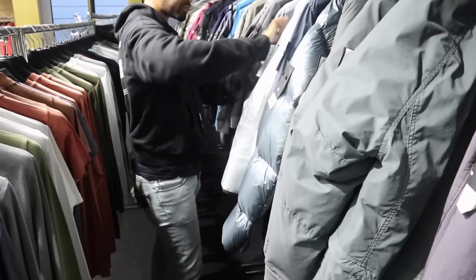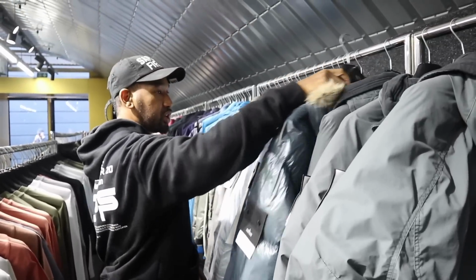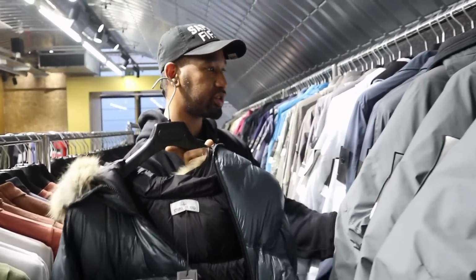What's the price tag on this one? This one's not cheap, man. This one is $850 down to $595. So the sale price on this is pretty decent, to be fair. Are they hard to find as well, that style of jacket? That one's hard to find, but the one that's even harder to find is a darker version of it. There's almost like a black, a dark grey. Right. That one's harder to find.